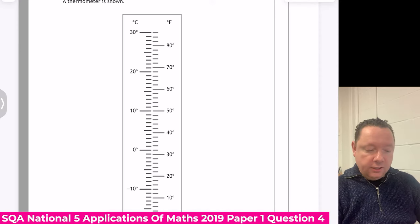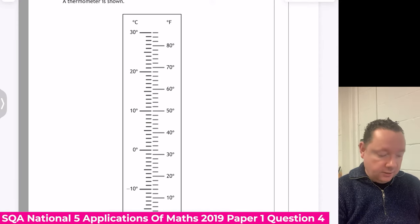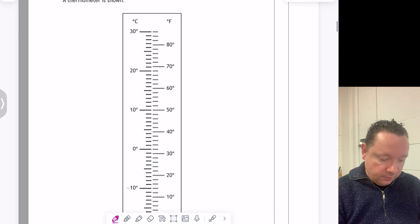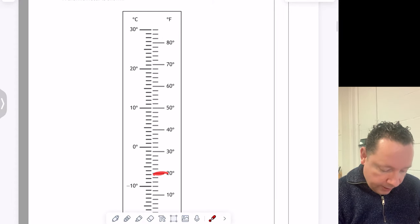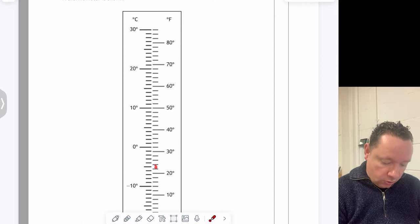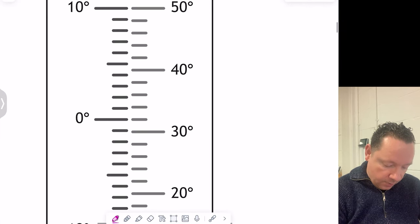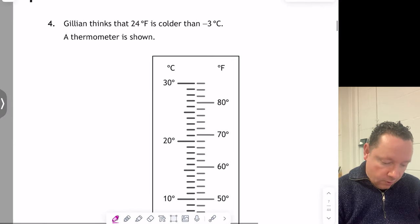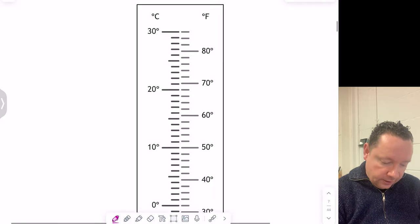Gillian thinks that 24 degrees F is colder than minus 3 degrees C. A thermometer is shown. Determine if she is correct. So we just need to find these numbers on here. There's F on this side. So finding 24, well, there's 20, and then it goes 1, 2, 3, 4, 5. So it's gone up in twos, 22, 24. So let's mark 24 on this diagram. I'll make that nice and big. There's 24 degrees F.